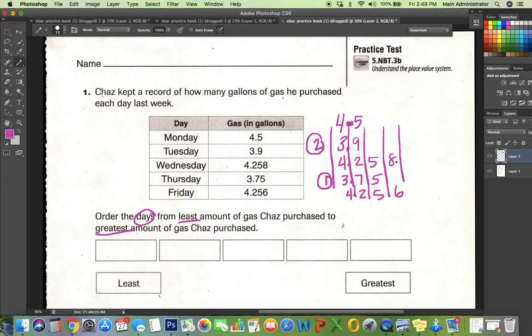This one is a 6, and this one is an 8. So this is smaller, this 6, right? So this is number 3. This would be 4, and this last one would be 5. And now I'm going to put them in order.